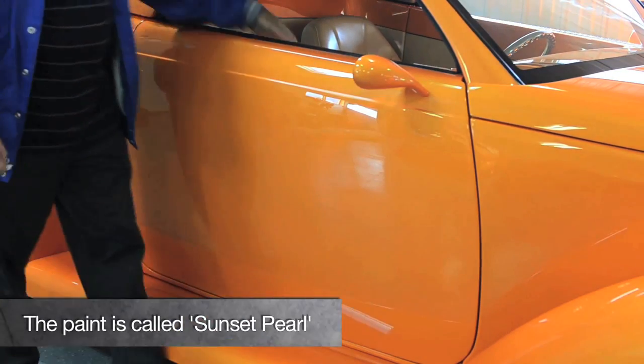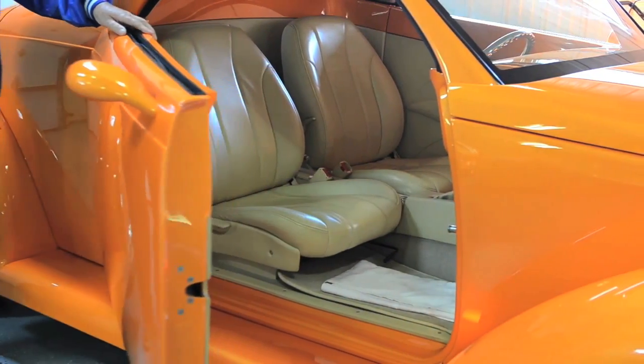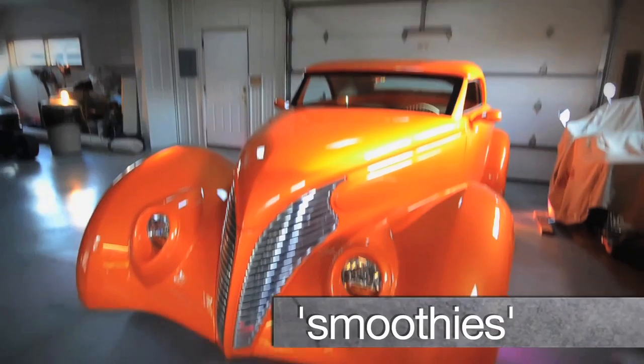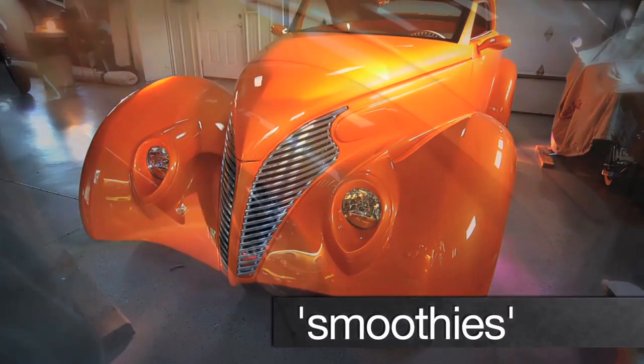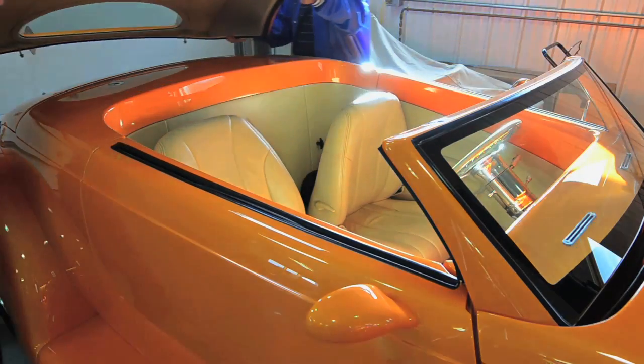You have no door hinges. It's a suicide door car, so the doors open backwards. There's no door handles on it. There's no chrome, as you can tell. And so they're referred to as smoothies. The car is raked. It's a power trunk. The top is removable, so it's a cabriolet.